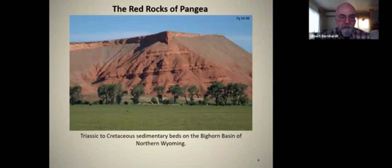So at no time before or since has so much iron-stained sediment been laid down. Here we see the Mesozoic sedimentary beds deposited in the Bighorn Basin of northern Wyoming. Most geologists agree that the pervasive Triassic sediments indicate a warm and dry climate.